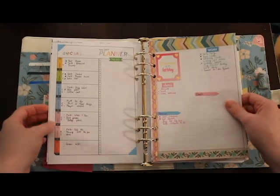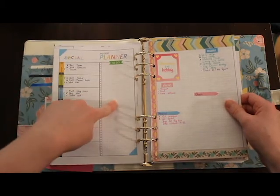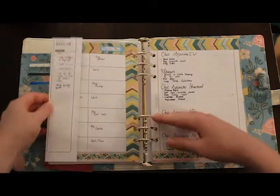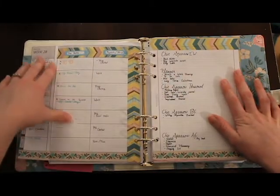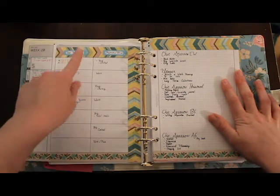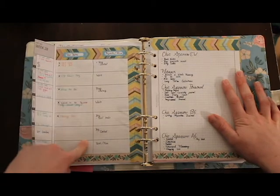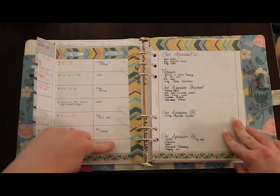So I have all these stickers. This is going to be social media. This is a to-do list that I did not fill out, but that's okay. And then the next page is a whole lot more washi tape. And then the calendar, I kind of made this, if something has to happen on this day, I mark it here. And then I have my focuses for each day here.